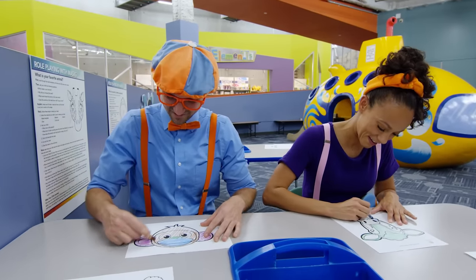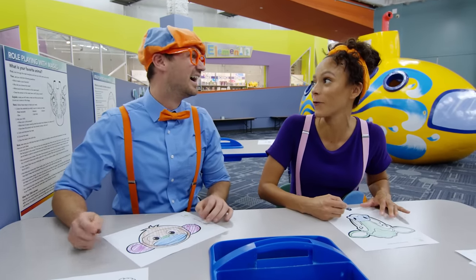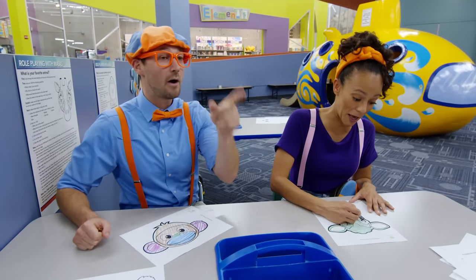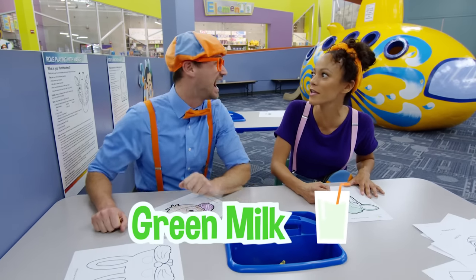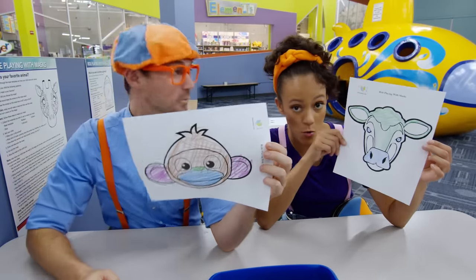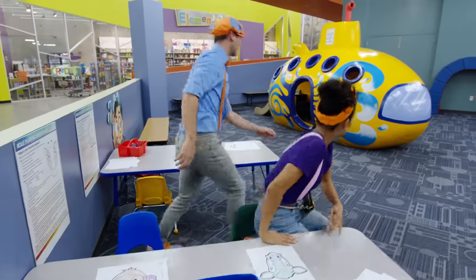Wow, so cool. Can you imagine if you saw a green cow outside of your car window? That's so silly. What would you do? I'd be like, whoa, look, a green cow. I wonder if you make green milk. Whoa, green milk. I didn't think about that. I know. All right, do you like my monkey? Do you like my cow? That's awesome. Good job, Meekah. Good job, Blippi.